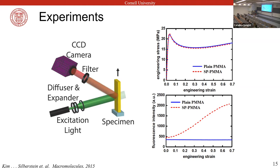This is PMMA at 90 degrees C, so you can keep pulling here, but if we were at room temperature, it would have broken before we even hit yield. So having this mechanophore in there, at small enough percentages, has no effect on the stress-strain response. That's what the top curve is showing.